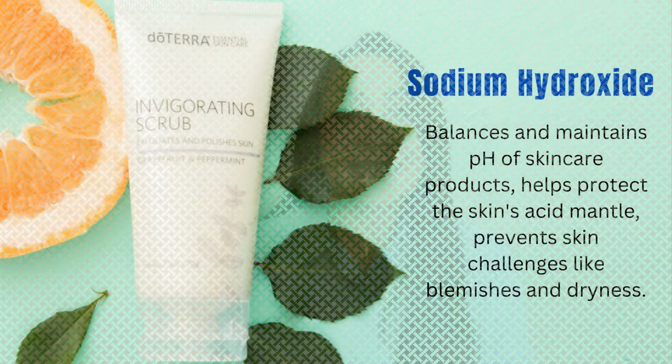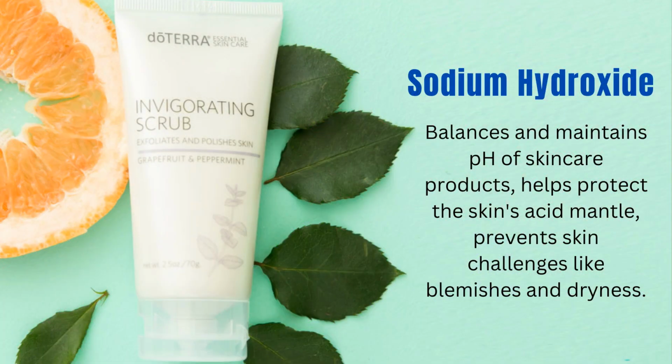The next ingredient is sodium hydroxide. This one shows up in so many products because it has a specific job: to help balance and maintain the pH of skincare products. And it can do this because sodium hydroxide is highly alkaline. In fact, it clocks in at 14 on the pH scale, which ranges from 0, which is very acidic, to 14, alkaline or very basic. So in basic terms, sodium hydroxide is the most basic you can get.